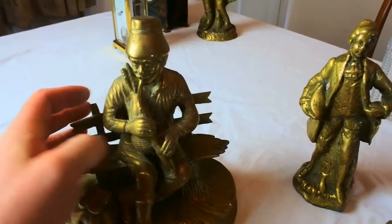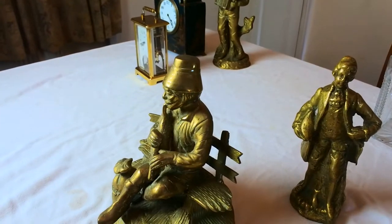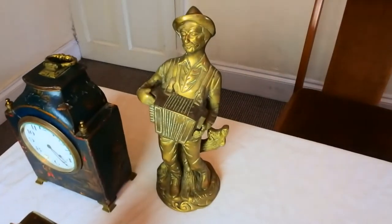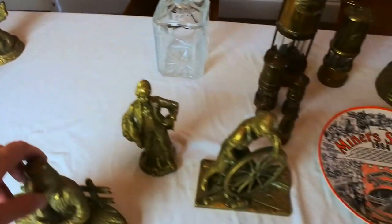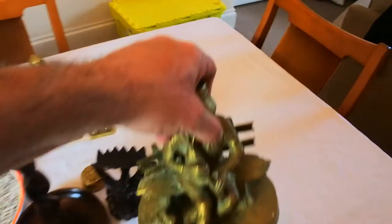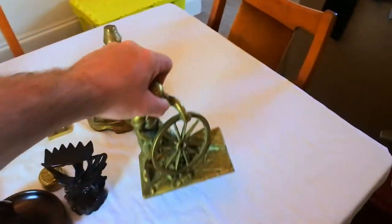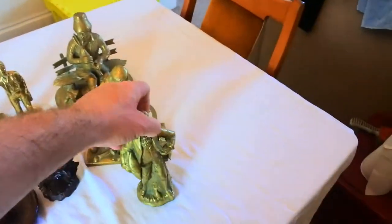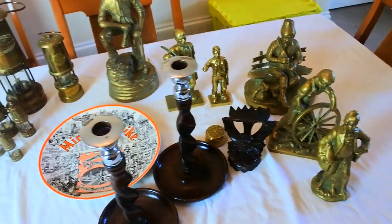These have all got good weight. Now, I paid £20 for the entire collection of brass figures this morning. And again, we have another man there. I'm very happy with them. I'm going to do another video in a moment just to show you a couple of options that I can do with these. You'd be surprised how easy they are to move.